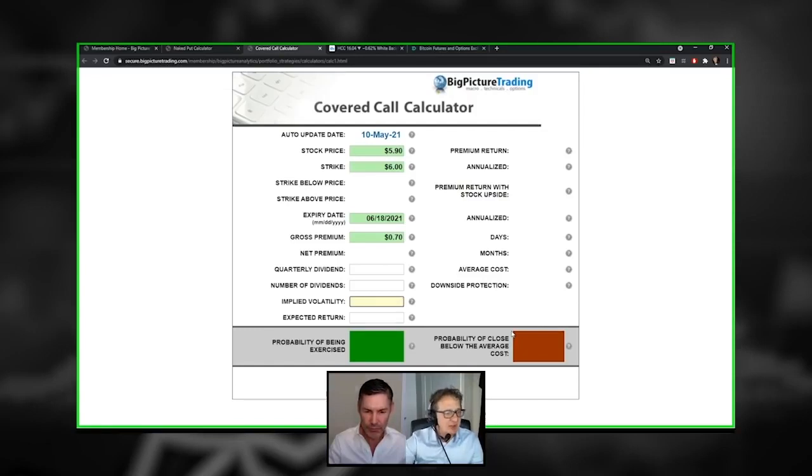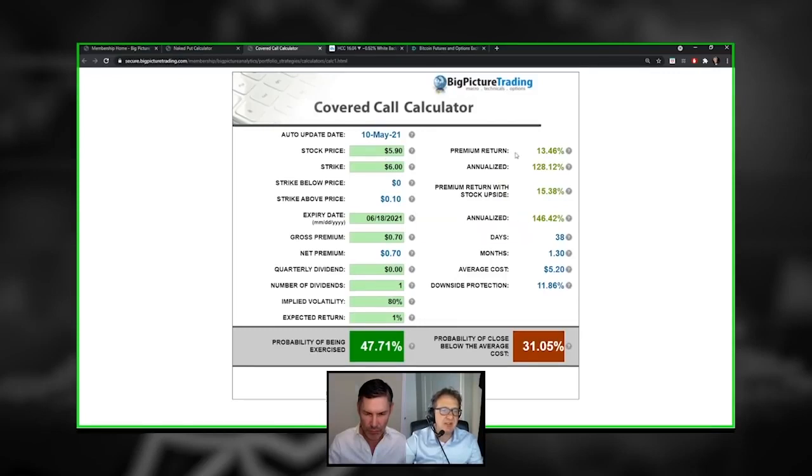So what I want to show you is that this at the money covered call on Peabody basically generated us a 13.46% return in 38 days, which annualizes at 128%. But like we were saying, your average cost base or your break even is $5.20. So now you basically have immediately a 12% downside protection, because the stock would have to drop 12% just to get to your break-even price.